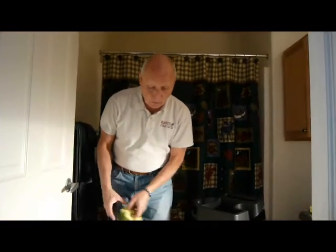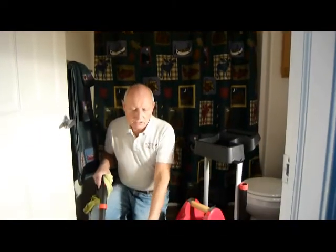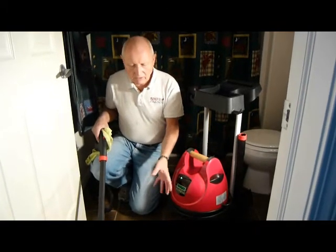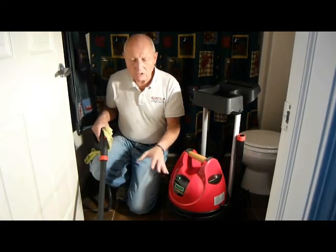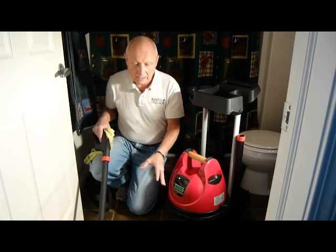Now, this particular floor, being in a rental property here, once it's clean and dry, you could go ahead and put a clear sealer on it. That will prevent the water and stains. It will slow down the water and stains from penetrating and staining the grout.